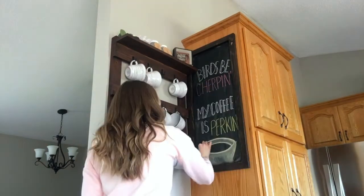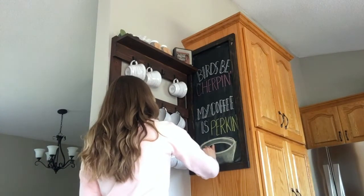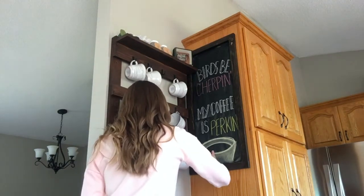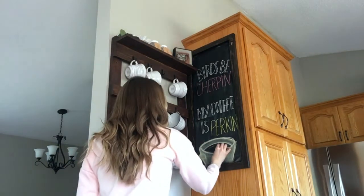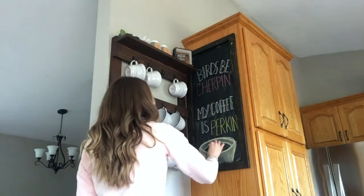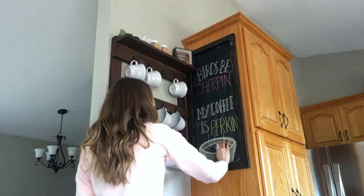And then now that it's springtime, I had my husband help me come up with something that went along with the spring theme, but had to do with coffee as well, because it's in our little coffee nook. So he came up with, well, I think at first, "Birds are chirping, the coffee is perking," or something. So I switched it up to "Birds be chirping and my coffee is perking."